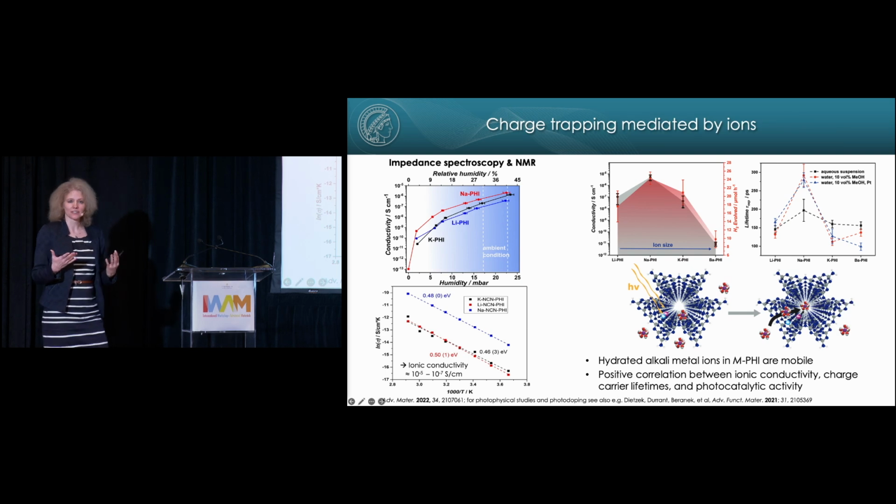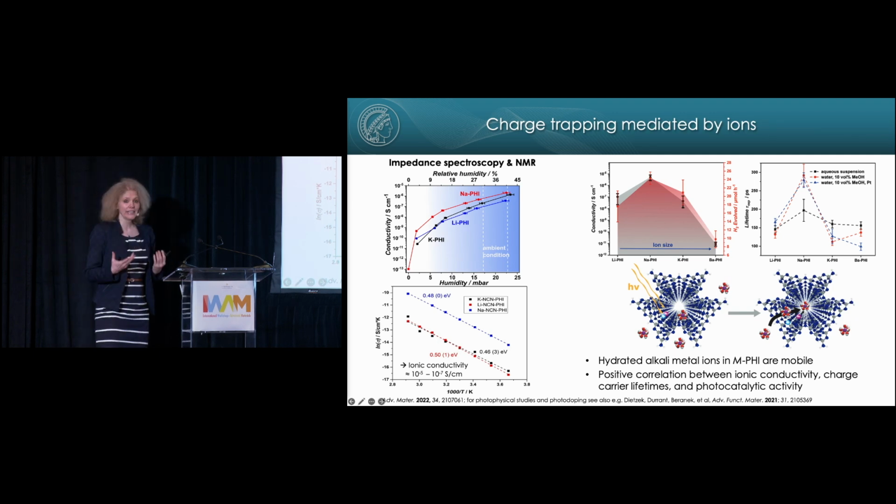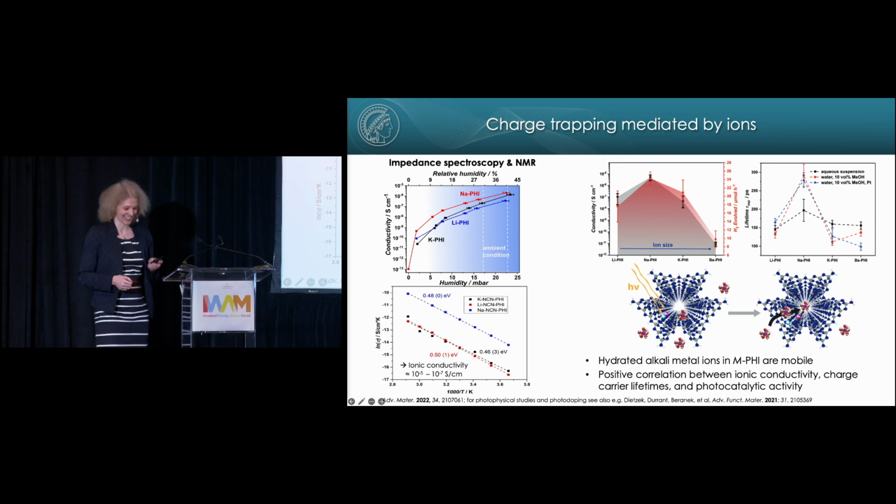So these materials are also ionic conductors, and what is quite remarkable is that there is a correlation between the ionic conductivity and the hydrogen evolution activity of these materials. This is also seen in the photoluminescence lifetimes. We see the highest photoluminescence lifetimes and highest hydrogen evolution activities for the sodium species. At this point in time, we can only say that there is a correlation between the ionic properties and the hydrogen evolution activity. We cannot say yet that there's also a causation between them. But we believe that there's actually a causal relationship as well, as I'll show you on the next slides.